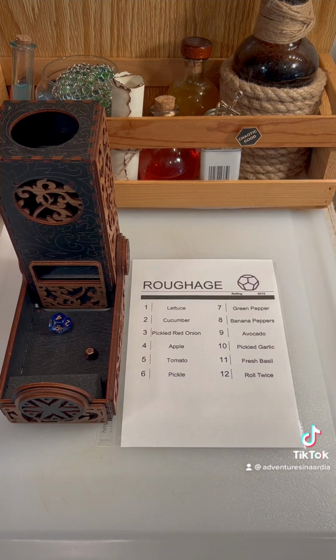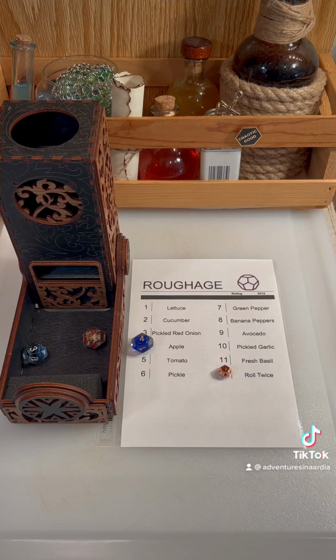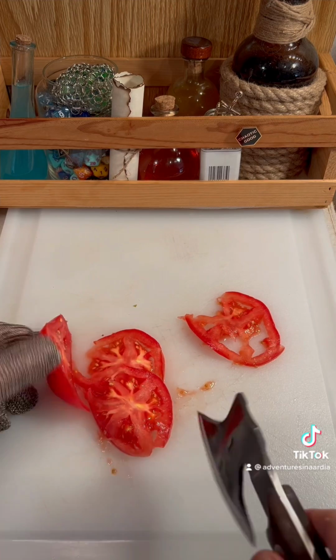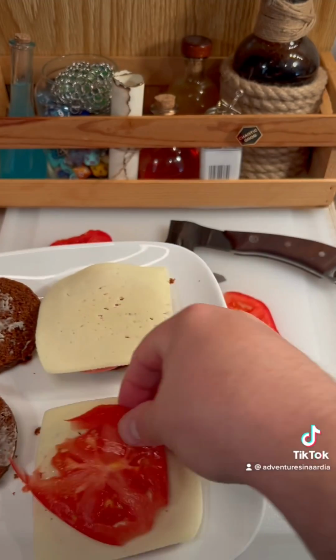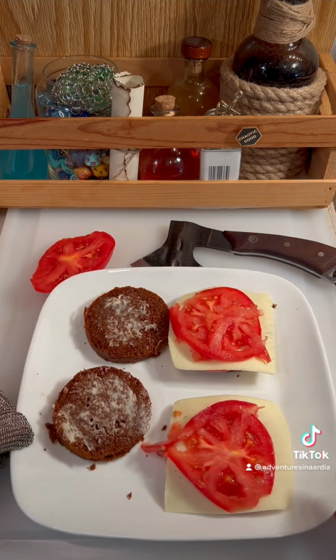All right, let's roll our roughage. 4, apple, and 12, roll twice. All right, rolling 2 more for the rest of our roughage. Looks like a 3, pickled red onion, and 5, tomato. All right, well, there wasn't any tomato on the last one, so that's good. It'll pair nicely with the Havarti and bring in a little more moisture, which should be good for this one.